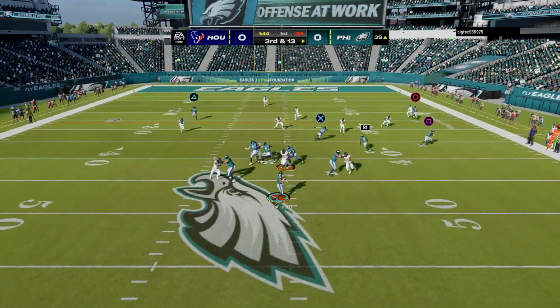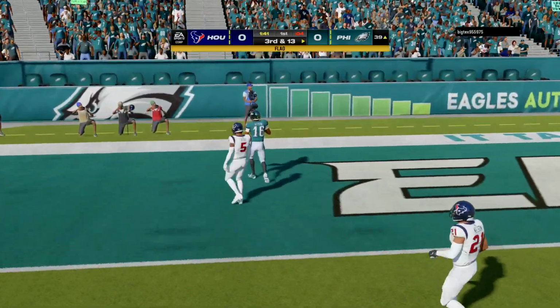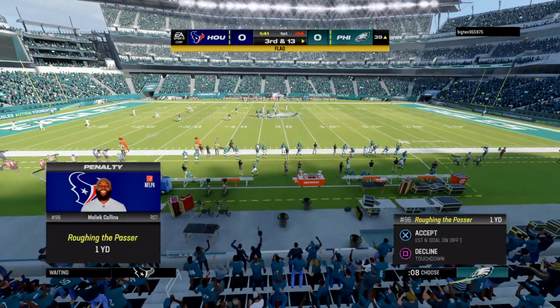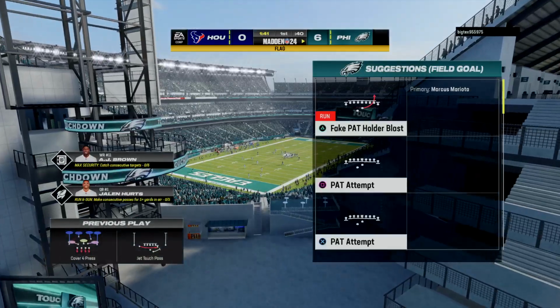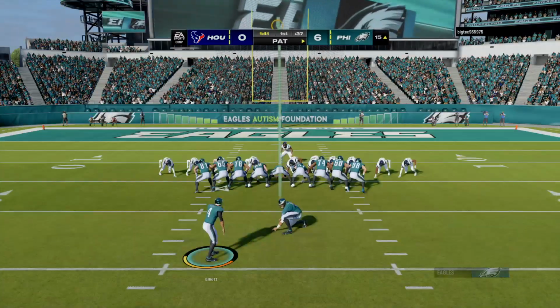Now on 3rd and long, they'll look to throw. Going deep here for Watkins. And that's a touchdown, but hold on. There is a flag down on the field. We'll have to see what this is about. So obviously they will decline the penalty there, and the result is 6 points.